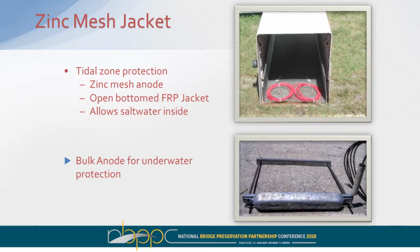So I'm going to go through now and just talk about various types of CP jackets that are available. Some of these you guys may have come across in the past. I think one that's been around the longest, I'm going to talk about this one first, and we'd call it the zinc mesh jacket.